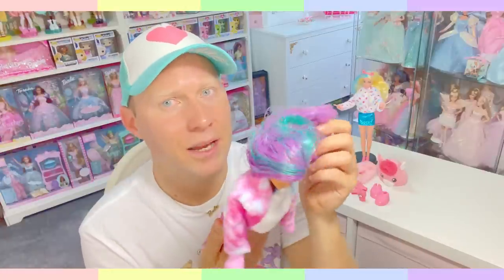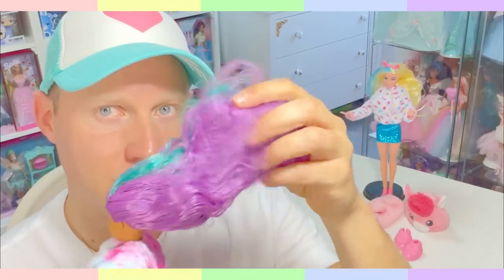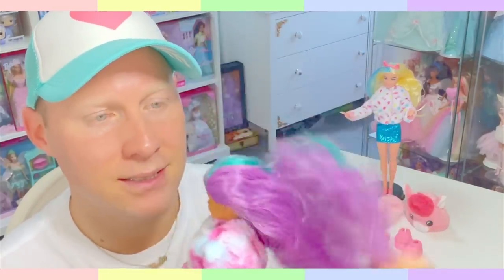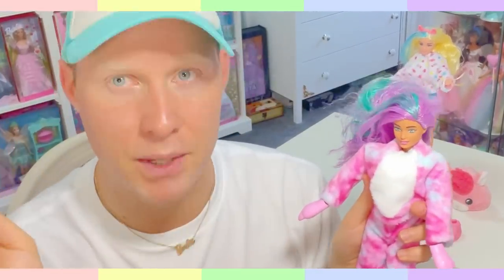Her hair, same. Oh, I was hoping her hair would be different, but no. Her hair is the same kind of awful mess. I really have to process this wonky face, you guys. Give me a minute.